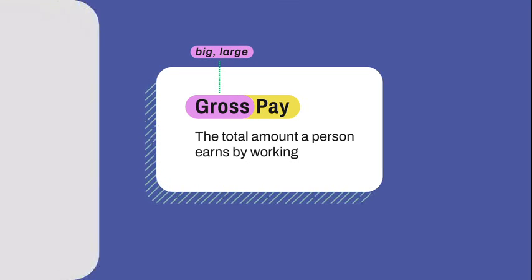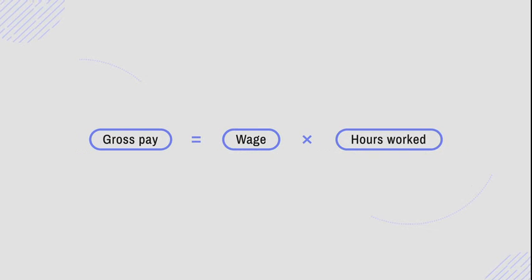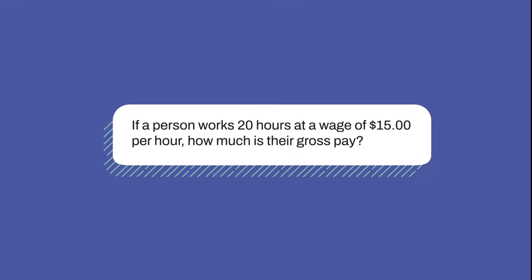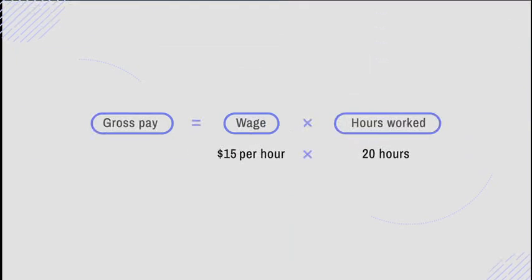With most first-time jobs, gross pay is based on how much a worker earns per hour, or their wage, and the number of hours they work. It's a simple multiplication problem. If a person earns $18 an hour and works 10 hours a week, their gross pay will be 18 times 10, or $180 per week. If a person works 20 hours at a wage of $15 per hour, how much is their gross pay? $15 per hour times 20 hours is a gross pay of $300.